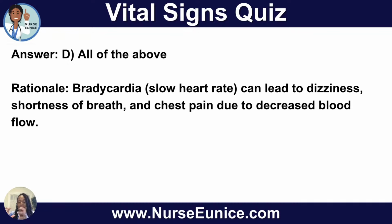So think about what happens when the heart pumps blood. Oxygen is carried in the blood. So if a person's heart is beating slow, they don't have enough oxygen. And so they can become dizzy, they can have shortness of breath, and yes, they can have chest pain due to the decreased blood flow. So bradycardia can cause all of those symptoms.